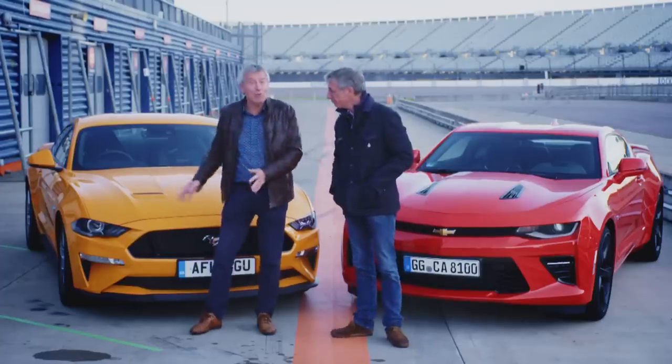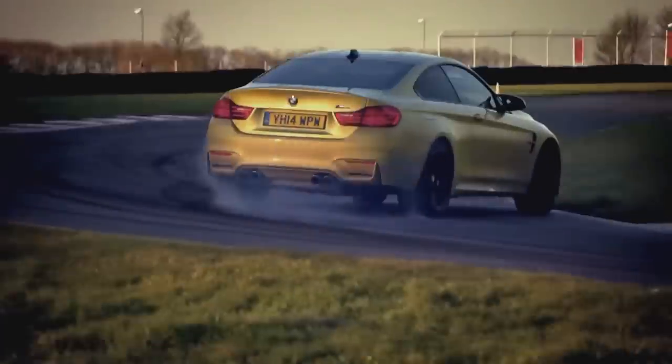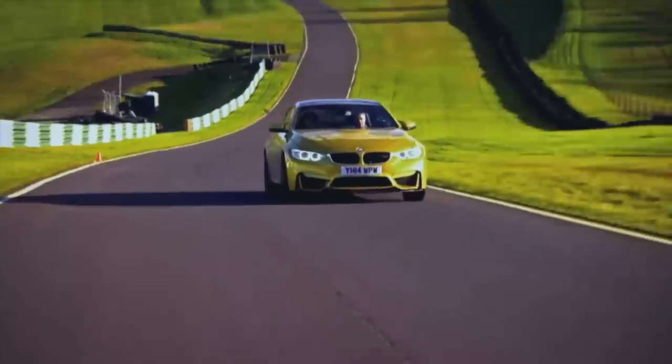But here's the real headline. The Mustang will set you back just £42,000, while the Camaro is even cheaper at 39 grand. Now, to put that into context, a closely powered BMW M4 would cost 20 grand more.